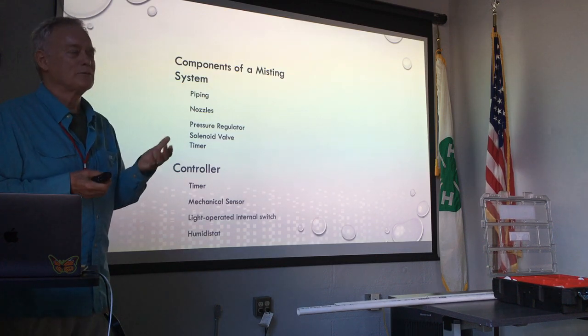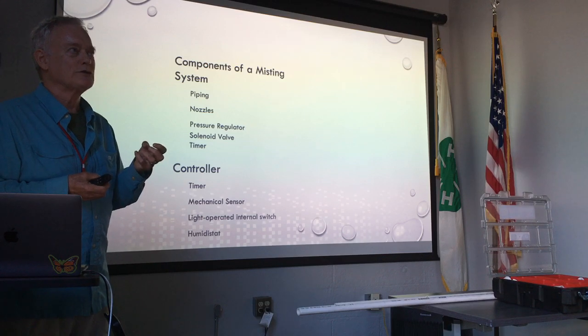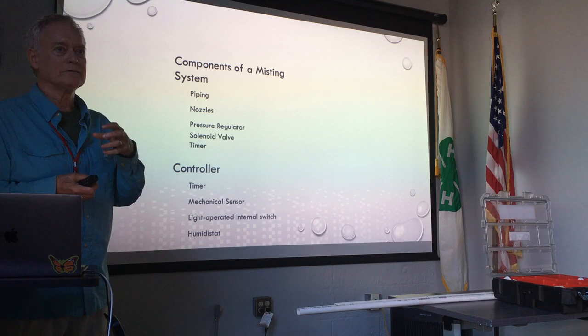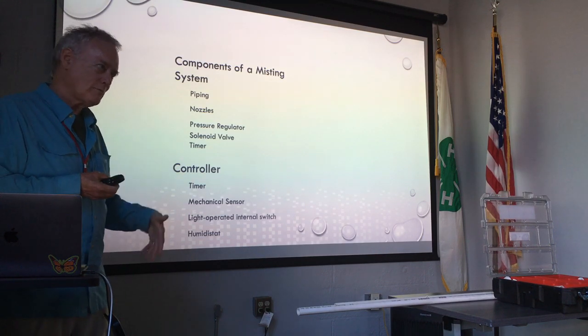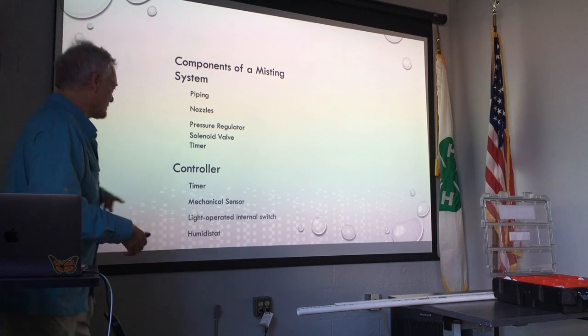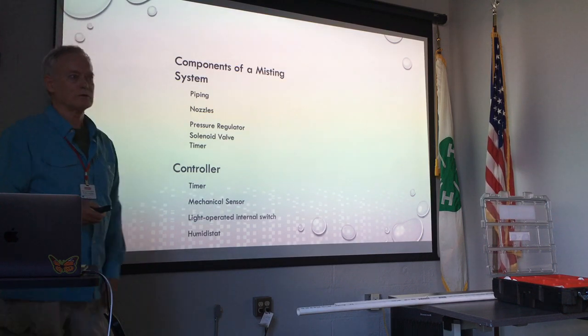A lot of these big operations will use this type of setup. The comments made sense to me that the people that use them a lot love them, but there's a learning curve, and going that route in your own backyard would not be an easy thing to do. So we're going to come back to this timer idea. That's what we're going to rely on.